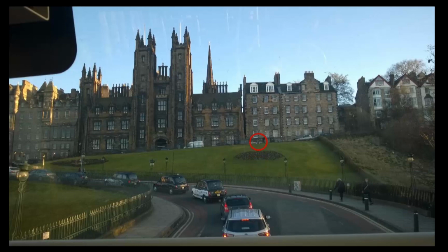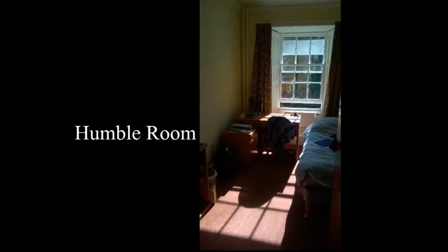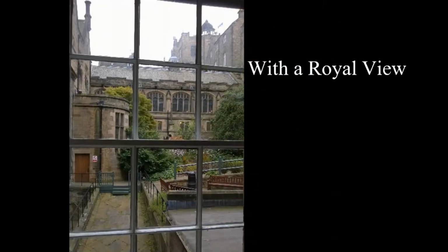So I walk down this little alleyway that's at a 70 million degree angle, and I go, whoa. And I get in the white door and find my room, very modest, humble room. But that's my view, y'all. And I go, you gotta be kidding me.